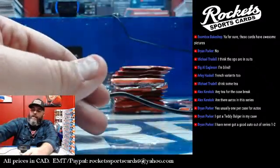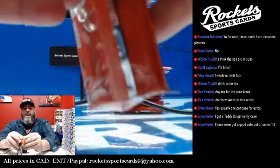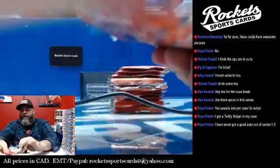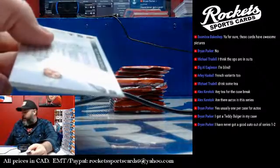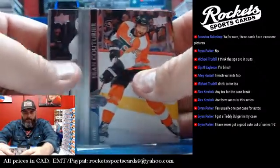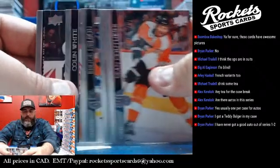Just base there. Not a lot of young guns out of this box yet. I think we had one. About halfway through. I think this stack had one more pack in it. Speak of the devil. There we go. Gabe Vilardi, it looks like.